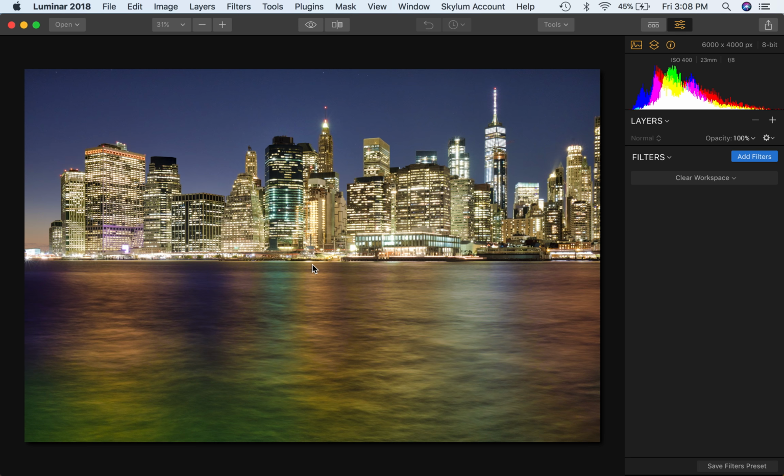You want to use a long exposure so that the water blurs out and you capture these reflections. So you're interested in a higher f-stop, a small aperture like f8 or maybe 11, or it could be f9 or 11 or 13, something of that sort, so that you get a nice long exposure.